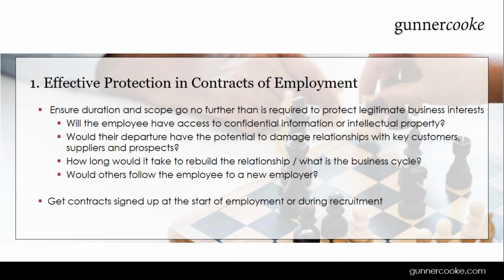Obviously, the best time to include these restrictions in the contract is at the start of the employment. I think this is important for two reasons. Firstly, your bargaining position is likely to be strongest before the employee starts. And secondly, if restrictions are included during employment, then unless they're done on promotion or as part of a pay increase, there can be a problem with consideration, which means they're not valid. So the consideration at the start of employment is the offer of employment itself. The same cannot be said for an introduction during employment.